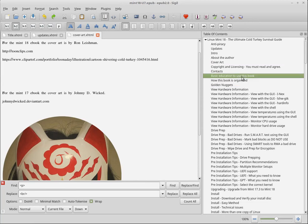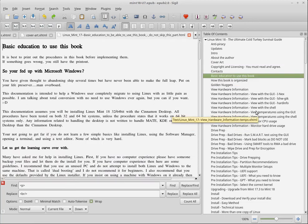Let's move down. This book is basically linear. If you follow it from top to bottom, it does everything according to how you would do it if you were first installing Linux. I cover some basic things you need to know about Linux for those who know basically nothing.